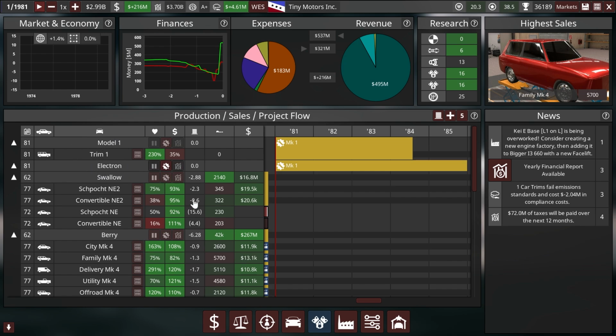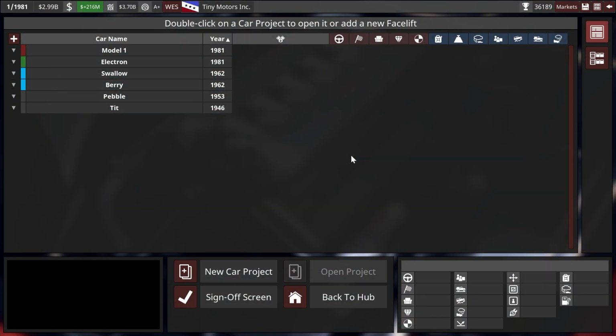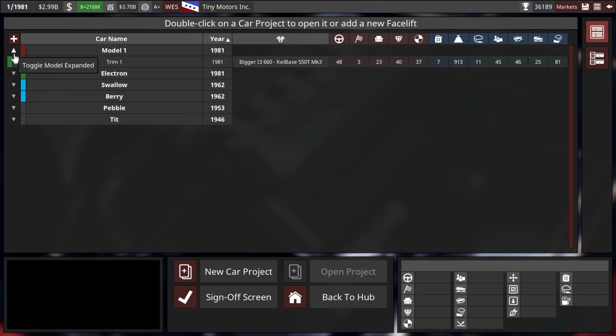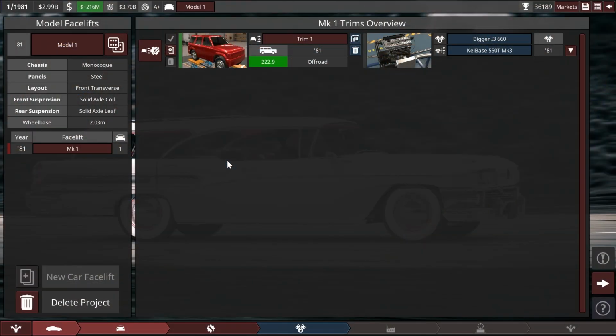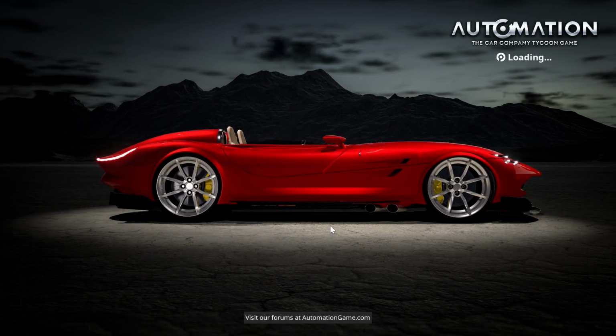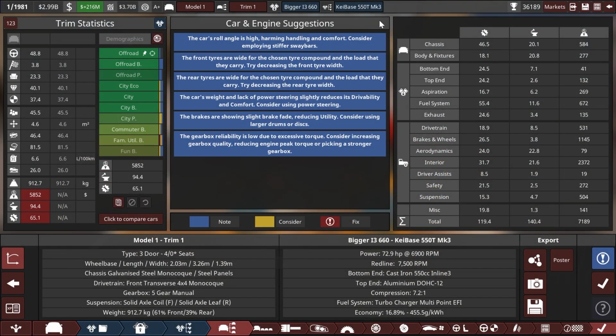Here we are currently designing the next best thing, that is the utility market. Off-roader, utility, as well as delivery are supposed to go on this one. And I think I have an idea here what we could do. Currently it's sitting in its base trim, which we made the off-road trim. And of course we are using the biggest engine of them all, the 550, with a standard turbo tacked onto it.